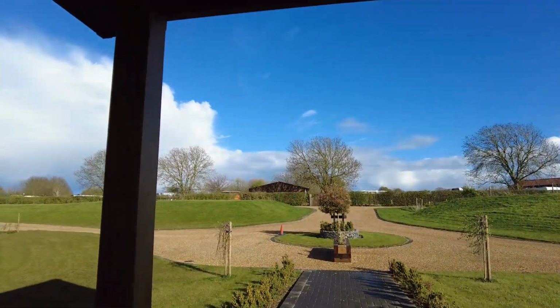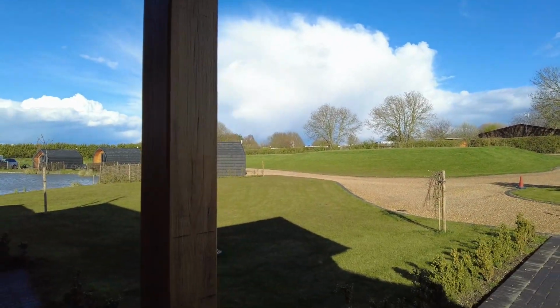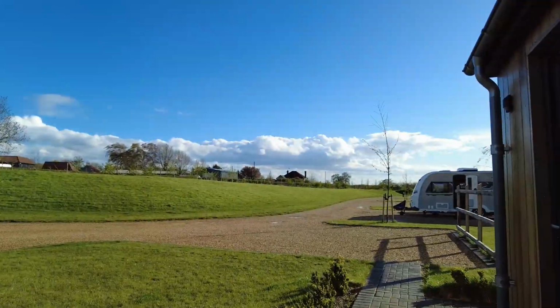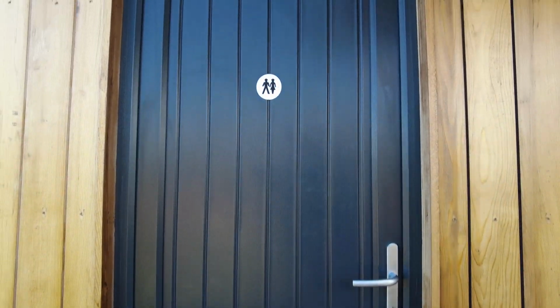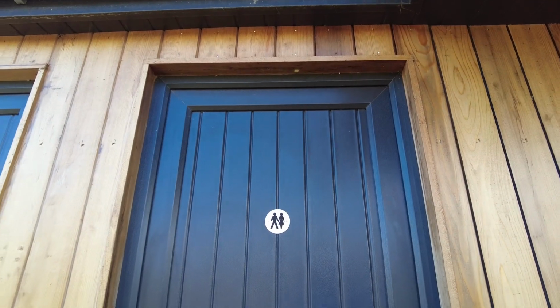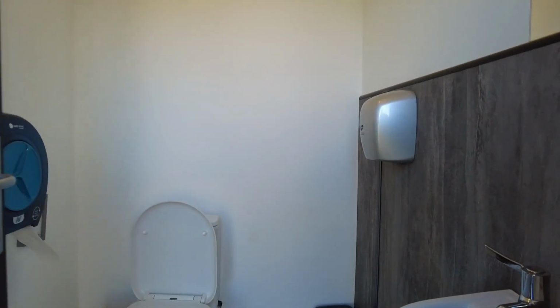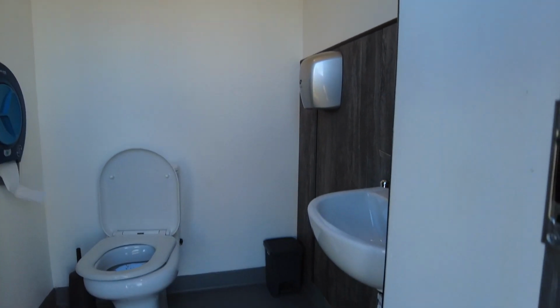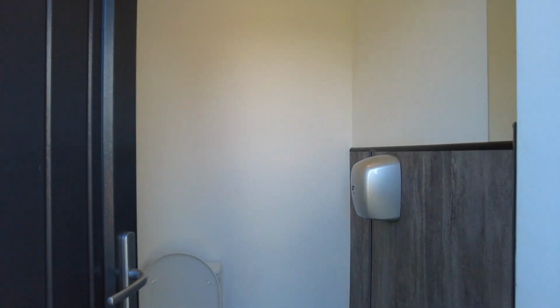I'm back outside. Just on this side now, the glamping pods there on the right, just outside now we have some normal toilets, both unisex, both the same. I'm just going to show you one of them. Again, just want to show you the quality facilities, just a good old toilet, basin, hand dryer. Again, great. Both exactly the same, so I'm not going to take you in both of them.